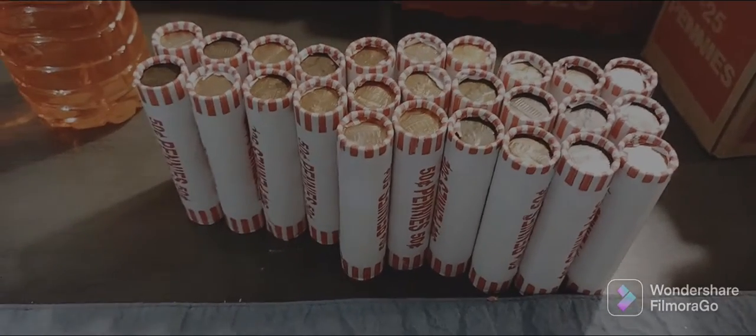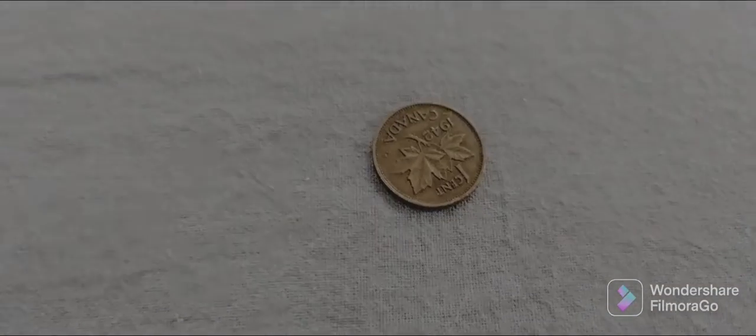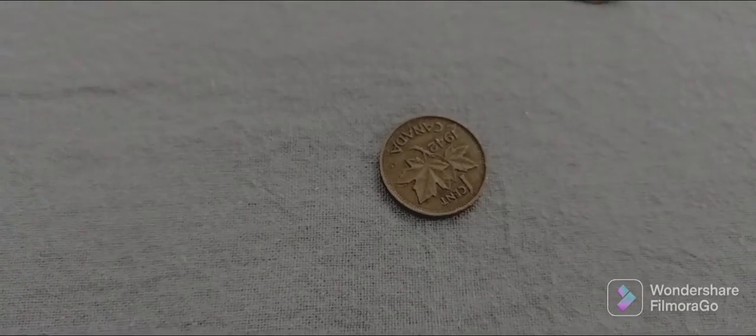Okay, we're on roll 24 and just got a really nice old find. I've not looked at the date on this yet, but that is a Canadian KG6, which is 1956 or before. Let's take a look. 1942, not too bad. We'll take it.